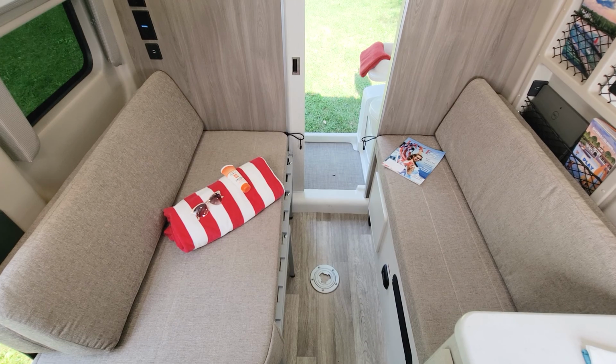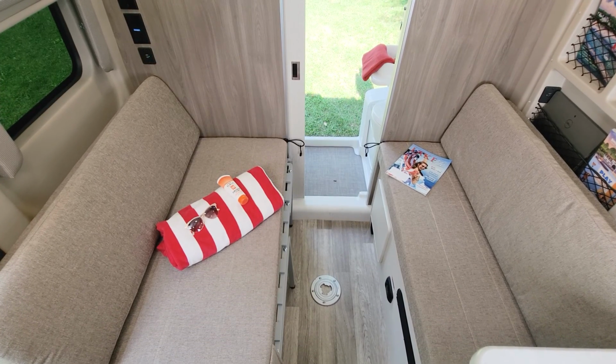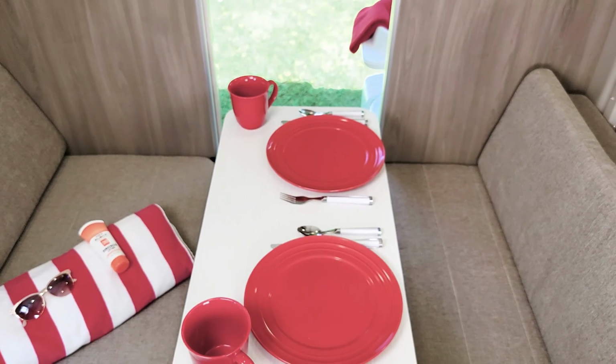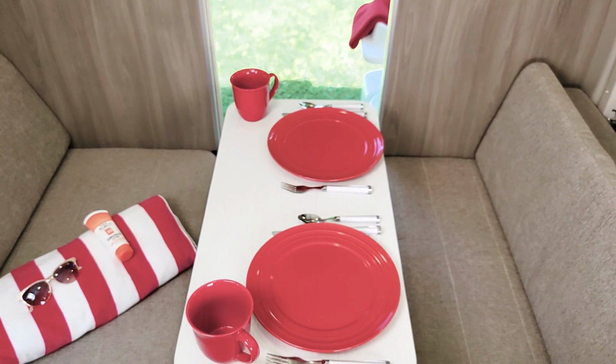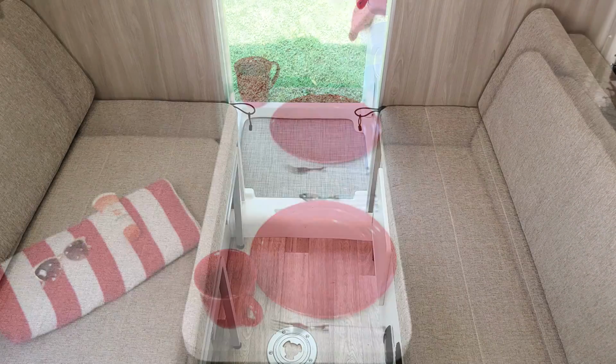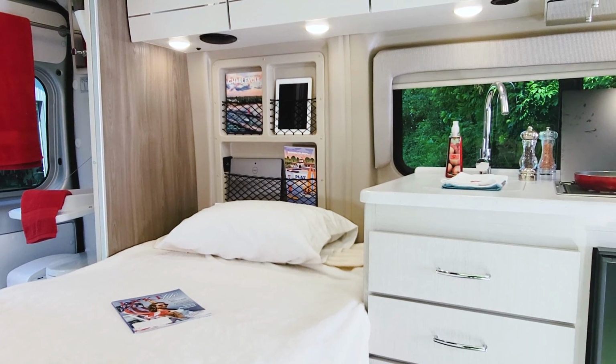Now in the 18G, for seating, we have this multi-purpose area back here. It's opposing seating when you have the Rize in sofa mode. There's a pedestal table that stores under the sofa and it is quick to set up. Now we're ready for dinner. Pack the table away, quickly arrange the cushions, and turn this into your bedroom.